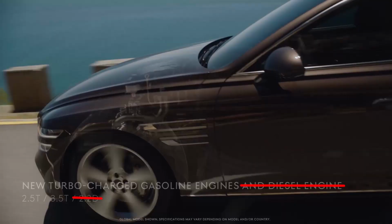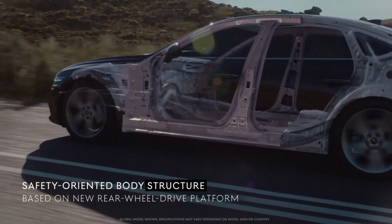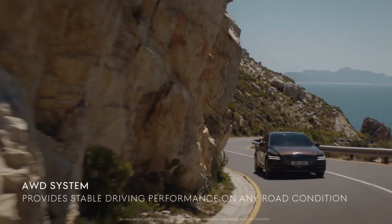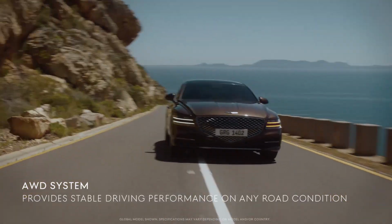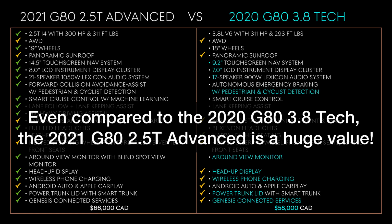You get a more modern engine and a lighter platform, which should contribute to more brisk-feeling acceleration, better handling, and better fuel economy. You get far more safety technology and luxurious features for a more premium vehicle, period.